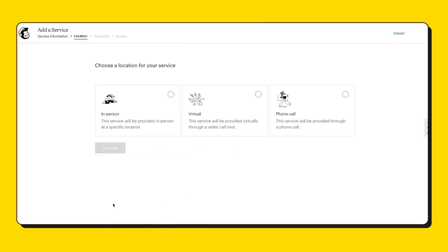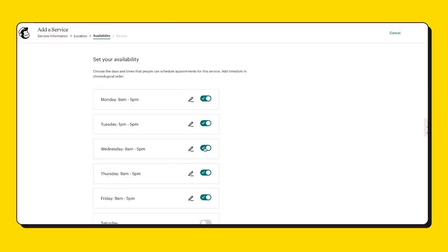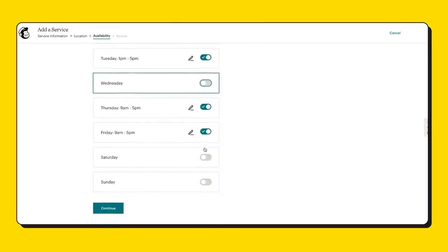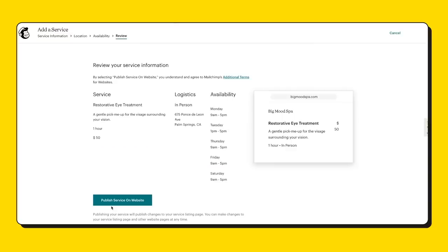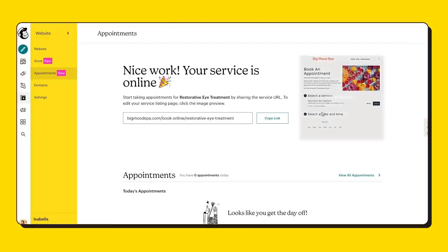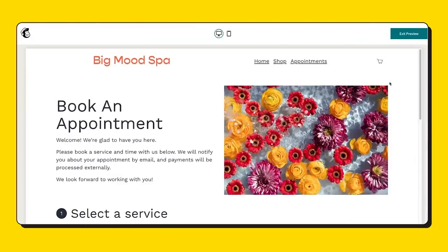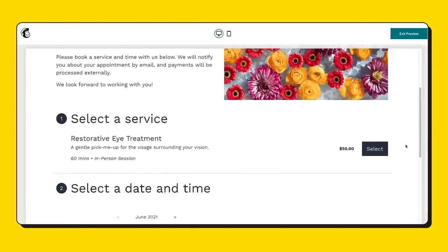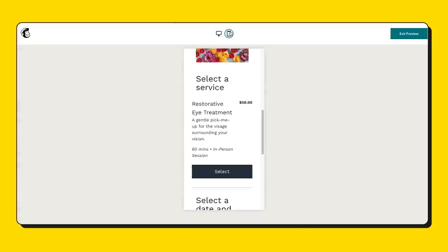You can also choose a location for your service and other important information like the day and time of your service. Now it's time to see how it looks. You can view the appointment on your website to make sure everything is correct. And don't forget to check it out on mobile as well.